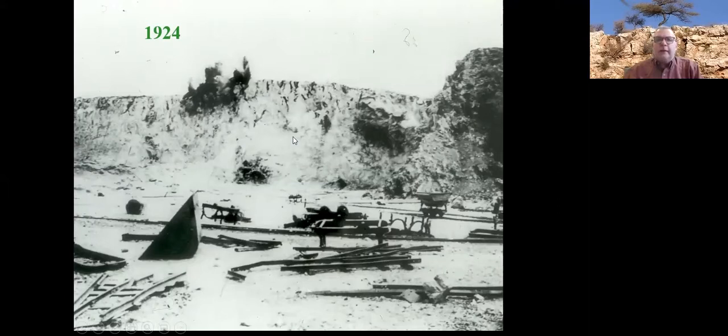And every now and then they'd hit a pocket of red sandstone. And that red sandstone represented the ancient infill of ancient caves that had formed in the limestone. And they filled up with all sorts of interesting things.